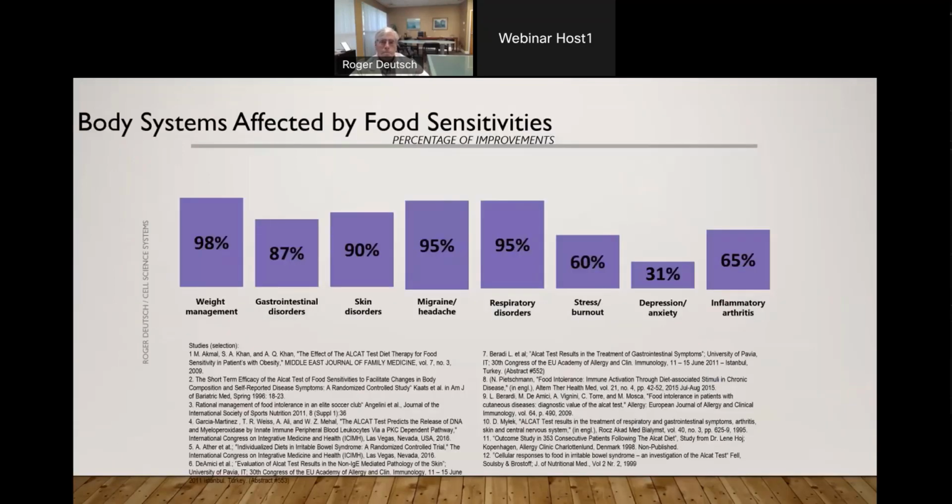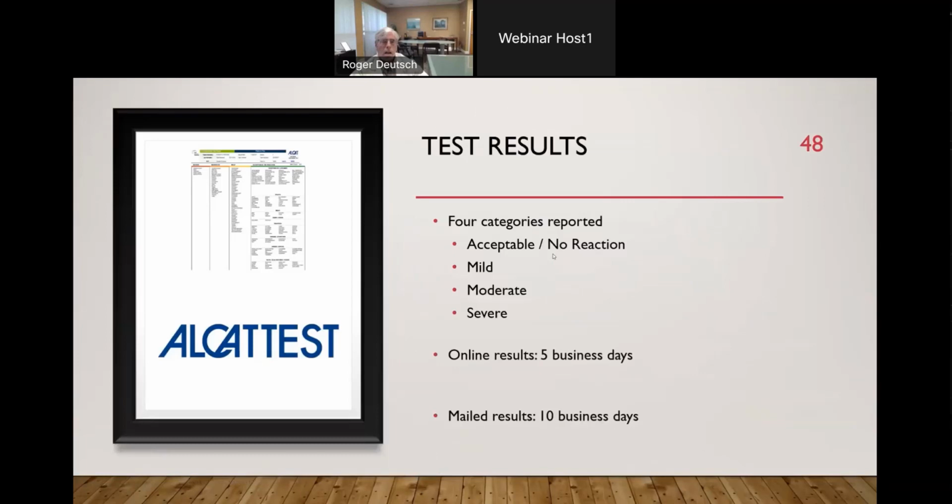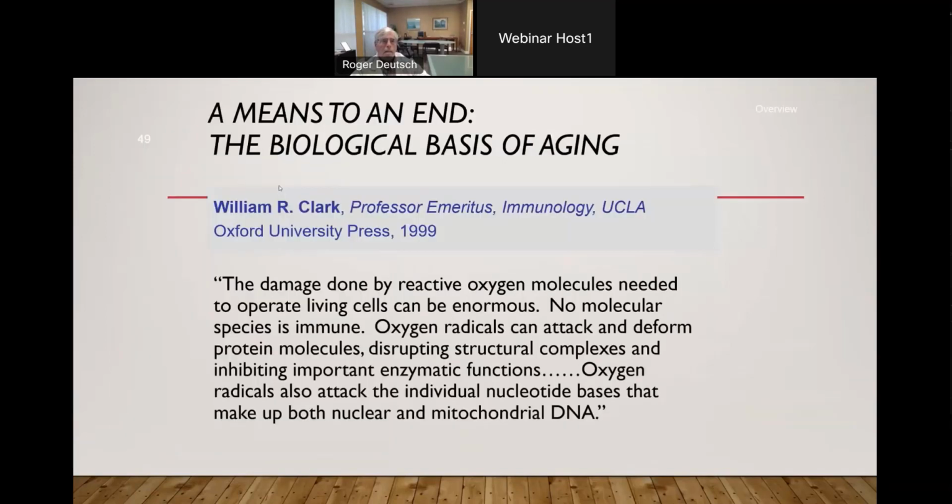And over the years, there's been a number of studies showing how when you inhibit these processes through guided diet, elimination diet, modification based on ALCAT, a number of different conditions are improved to a great extent, some more than others. The test results, again, the degree of variance between the control curve and the baseline curve are expressed as moderate or severe or borderline or okay.